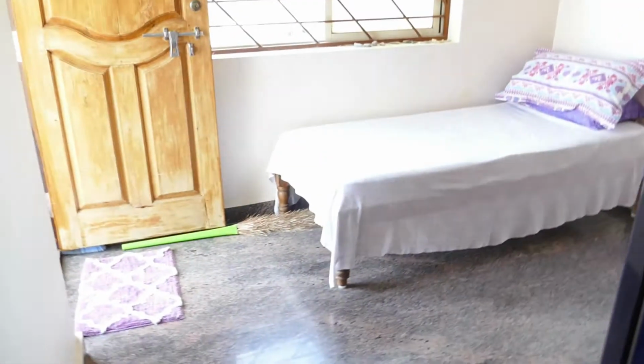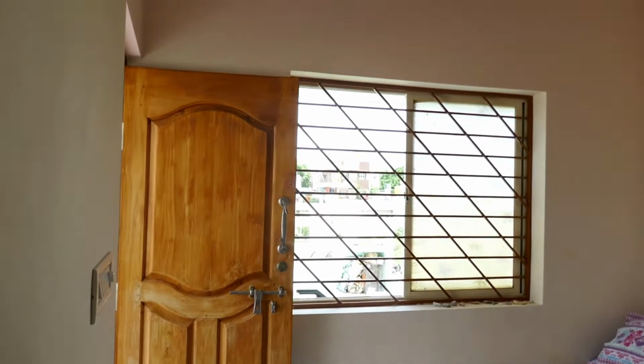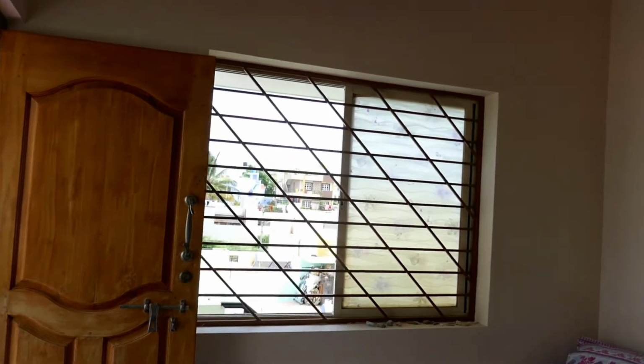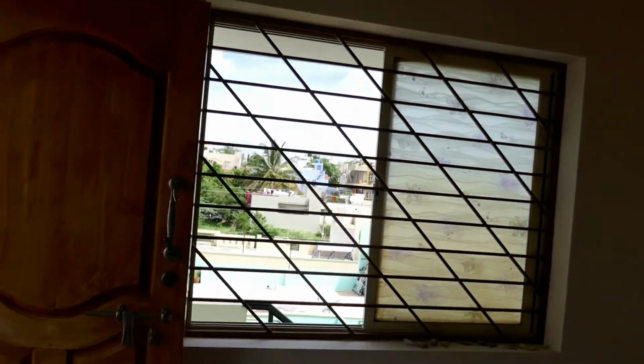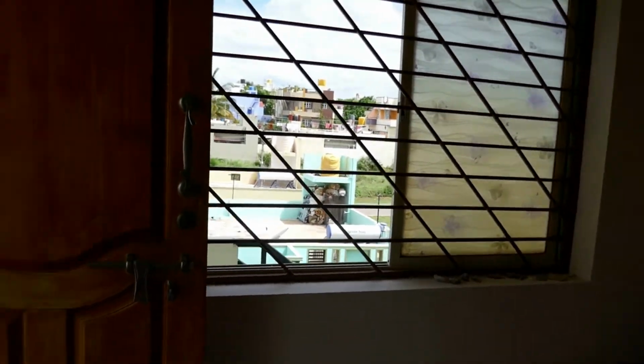So, it's my beautiful entryway. My door is open all day long. My windows, they don't have screens. They have bars so that robbers don't get in. And I leave them open 24 hours a day, except for, of course, the door I close at night.